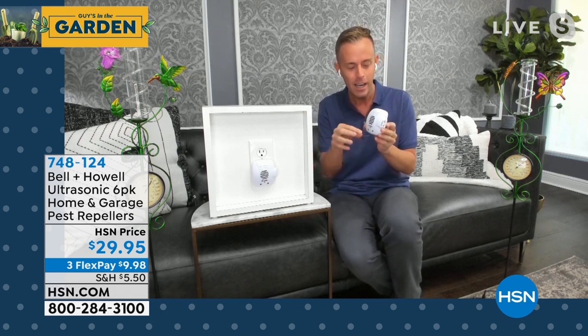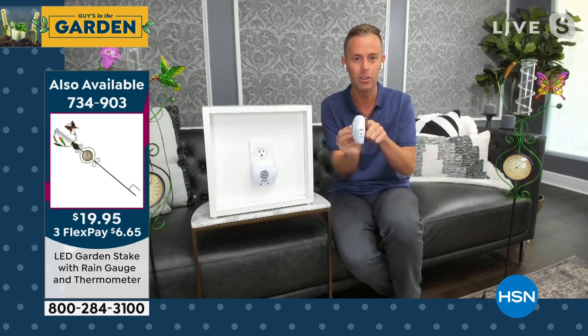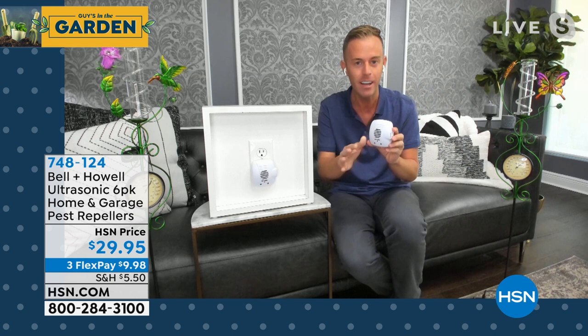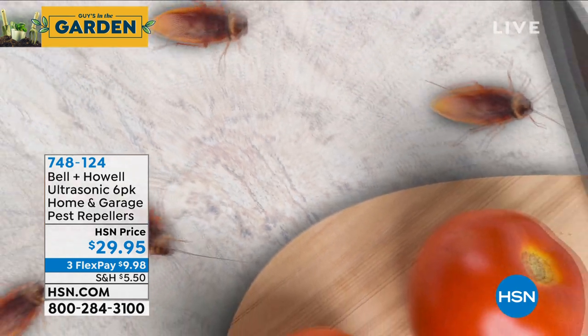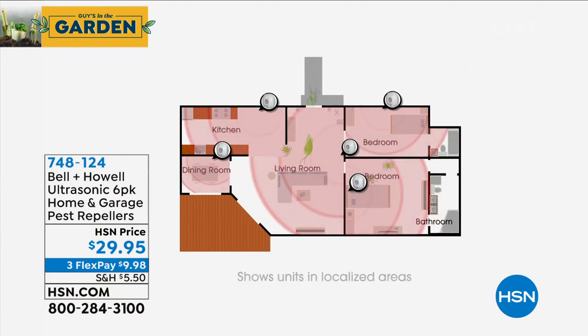But what are they? Essentially, there's a little speaker on the inside that's sending out an ultrasonic sound into your room. You plug it into the wall. An ultrasonic sound goes out intermittently to sweep the room. And it's so piercing to the mice, the rats, the ants, the roaches, and the spiders. They don't want to be in the same vicinity as the sound coming out of these. However, you will not hear it. Your husband, your wife, your kids, your babies, your cats, your dogs, your fish, they will not hear the sound. The only things that can hear it are mice, rats, ants, roaches, and spiders.